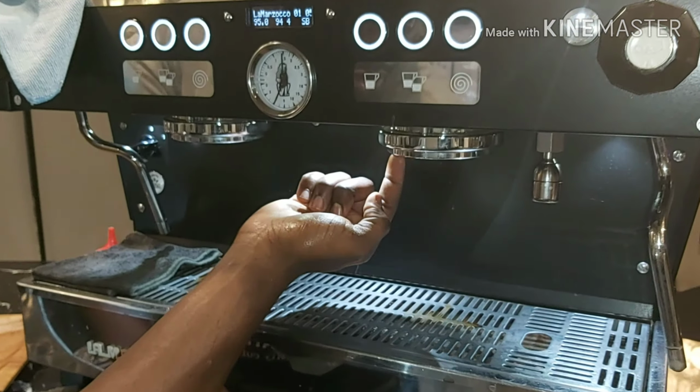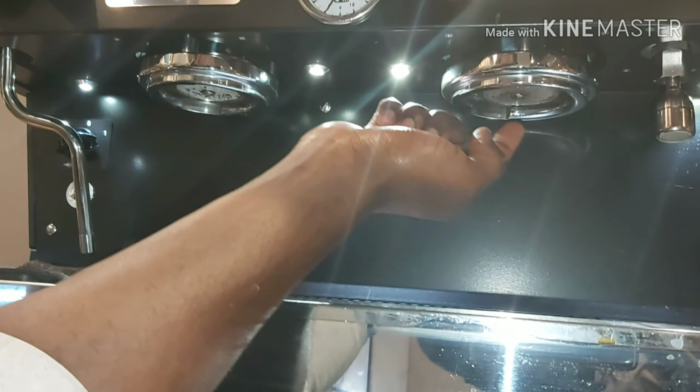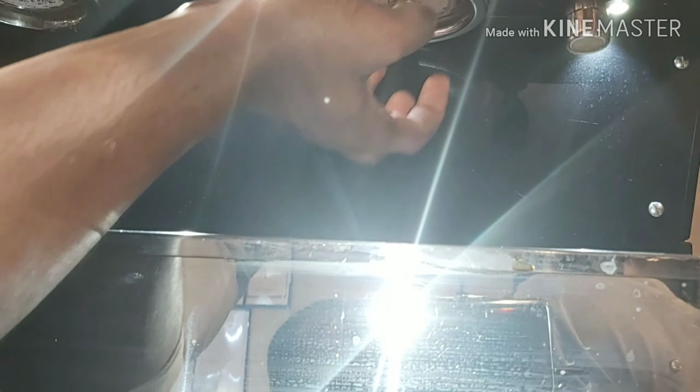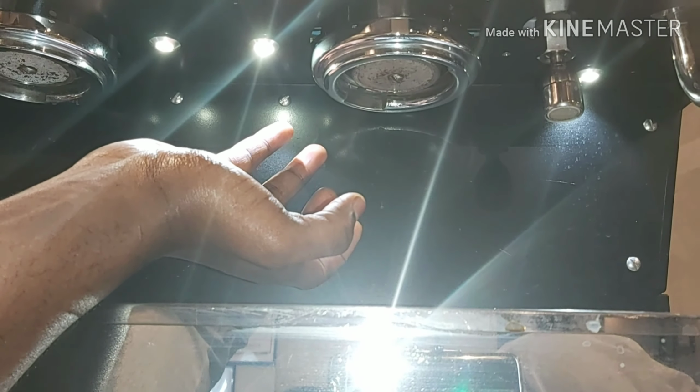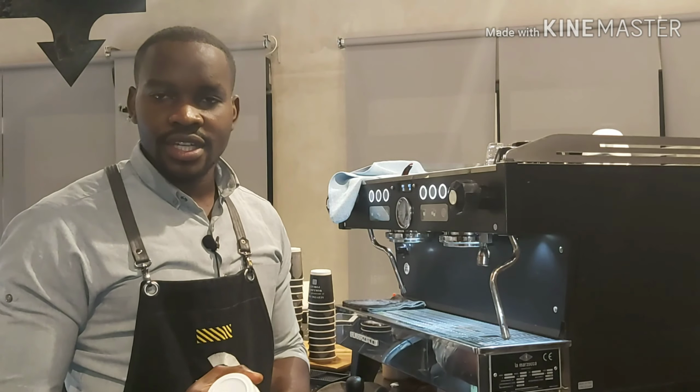Let's look at the group head. Still, everything is going to show you that coffee is stuck into the what? Into the group head, like you see. Now let's start with our cleaning process.